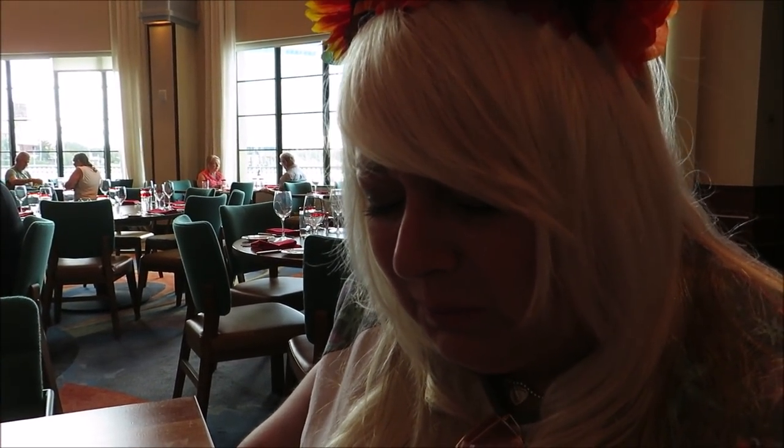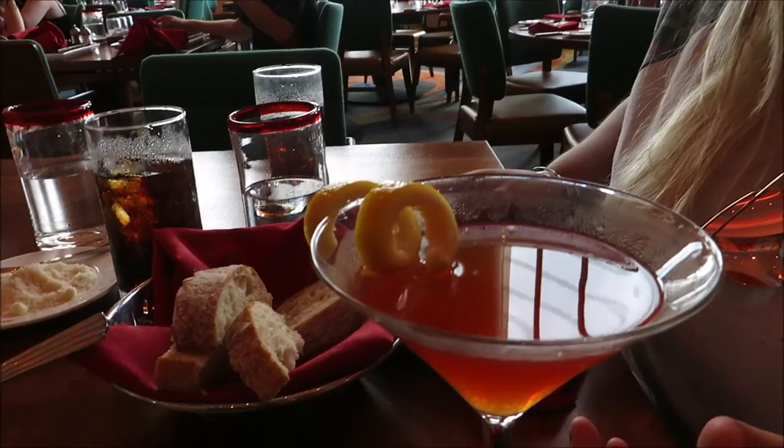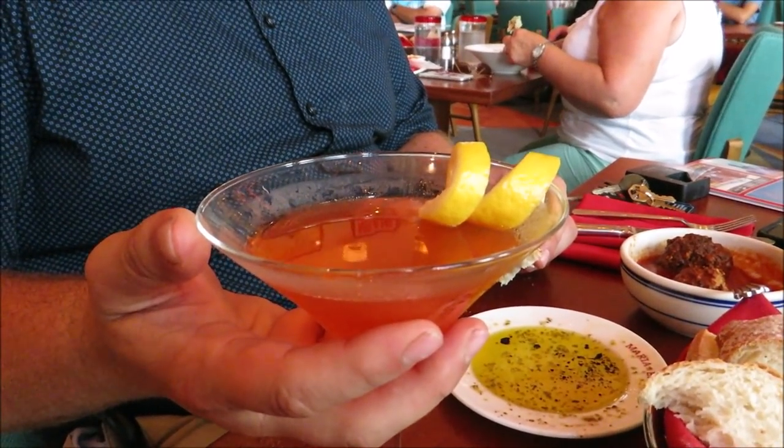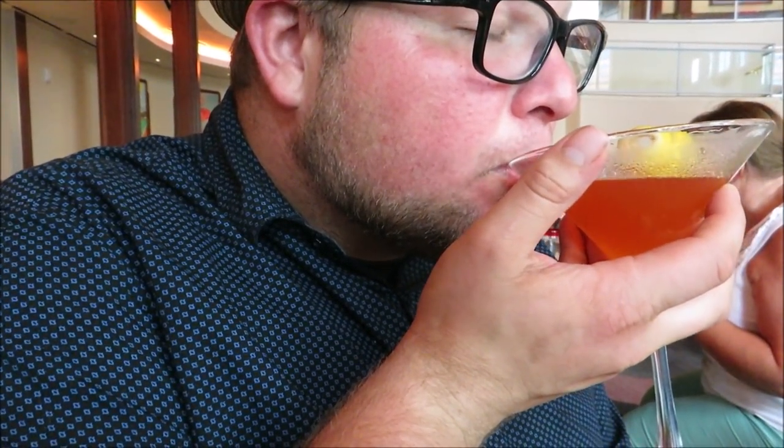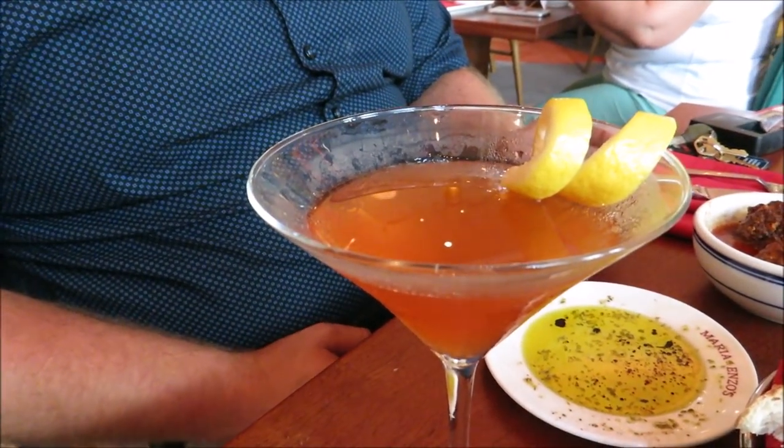Wow. It's got a kick. Oh. Yeah? Okay. I'm excited to try this. That's a shot. And I'm leaving on a jet plane. Uh-huh. Wow. Not good. No, it's good. Very strong. Wow. You saw that piece.